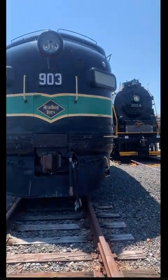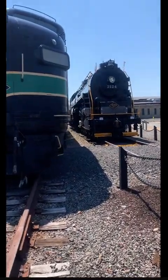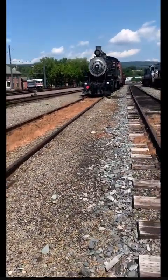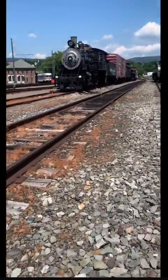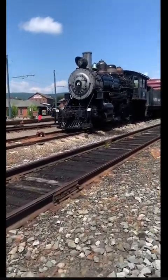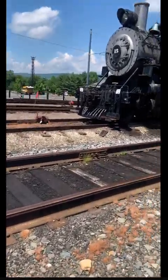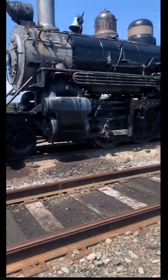So there's this lot. 903 and 2124. But yeah, let's move away from those and come down here to number 15 and the Delaware Lackawanna and the other DL. And I'm sweating terribly. So this is number 15, a 280, earlier type of 280. I personally like the type 791, the later type. Here it is.